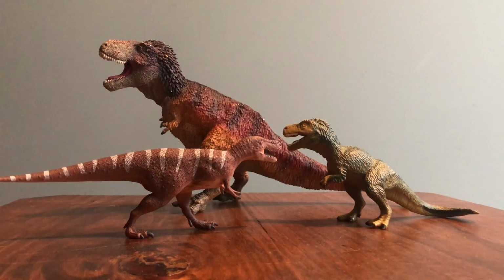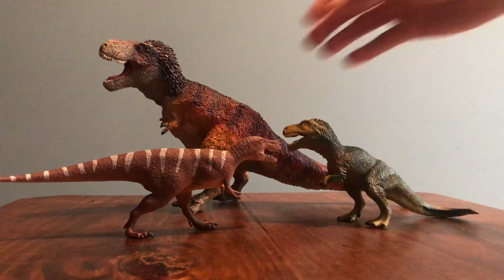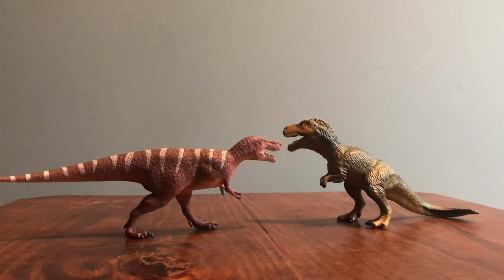And whenever I say Nanotyrannus, I'm also referring to juvenile Rex. But either way, it would have that smaller predator niche, or that medium-sized predator niche of hunting the smaller, faster prey, while T-Rex would hunt the larger, more bulky prey.